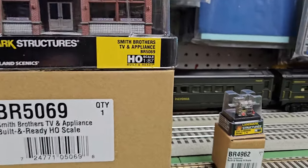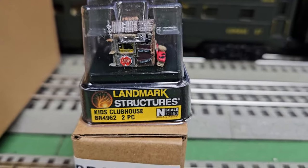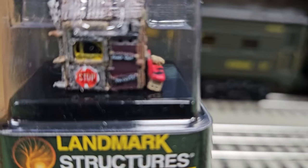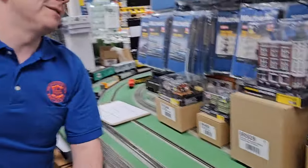Oh, even better. And then I have here the smallest thing Engineer Hall could find. This is the Gibbs Clubhouse in N scale. Surprisingly, that's $800,000 right there. No, that is a really neat looking building there. You have a little kids clubhouse, but we have a whole bunch of these different Woodland Scenic buildings here.